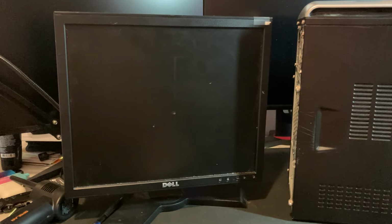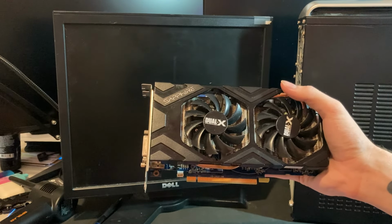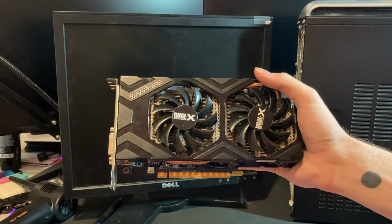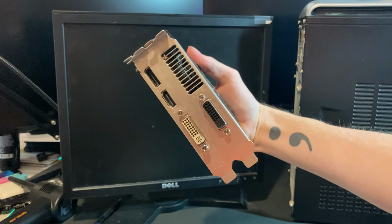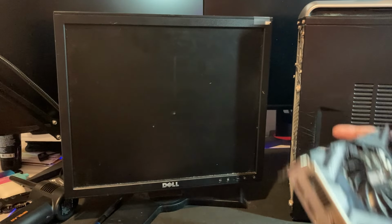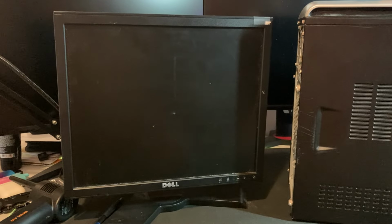Since I don't own any VGA cables and I threw them all out, I had to get something that would actually allow me to output in DVI. So I picked up a graphics card. This is a Radeon HD 7850. It has a single gigabyte of RAM, but the most important part is that it has DVI on the back. And I can shove this into this computer, it does work, which forces a DVI output, and I can run it to this monitor.